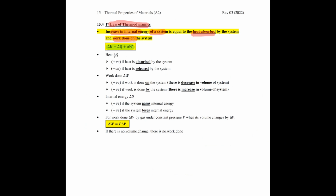This one is not supposed to be read that way, because each of these variables has a specific meaning depending on whether it is positive or negative. Heat, delta Q, is positive if heat is absorbed by the system, but negative if heat is released by the system. Work done, delta W, is considered positive if work is done on the system. Work is done on the system when there's a decrease in volume of the system. It is considered negative if work is done by the system. In such a case, usually there's an increase in volume of the system.